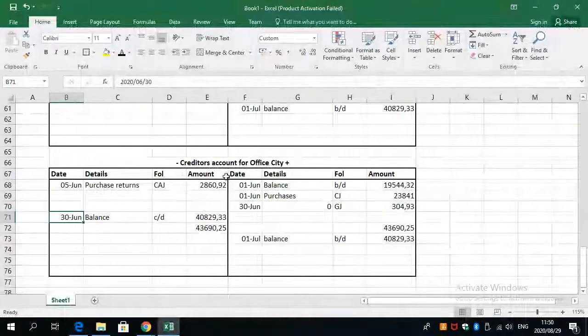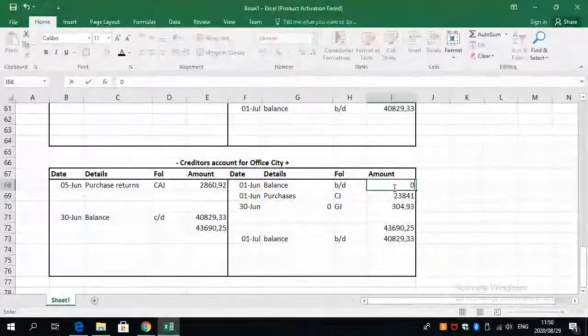So let's do the office CT. The opening balance for office CT is going to be zero.